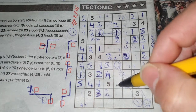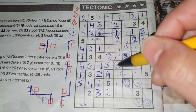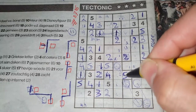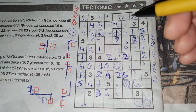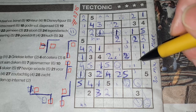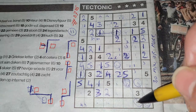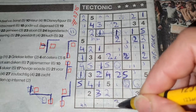Alright. These 3 boxes cannot be a 5. That box cannot be a 5. So 1 box left for the 5 should be here. And I've eliminated the 2. So the 2 goes here. Alright. Then these 2 boxes can be a 3. Those 2 boxes can be a 3. So 1 box left for the 3 should be there.